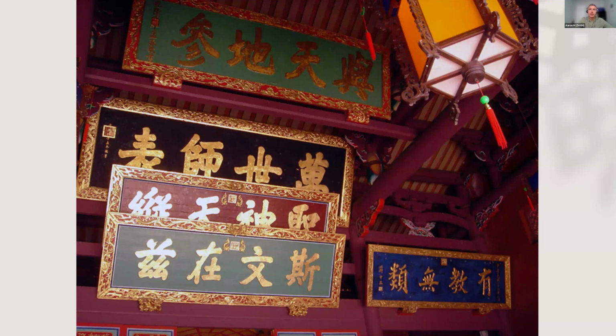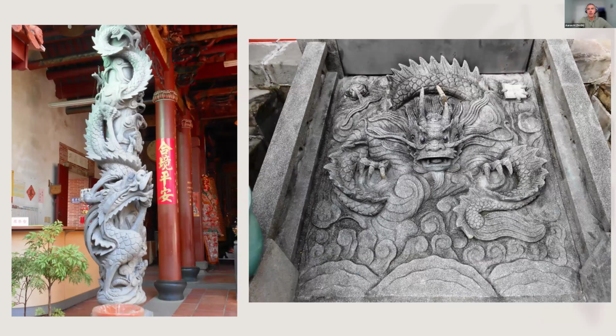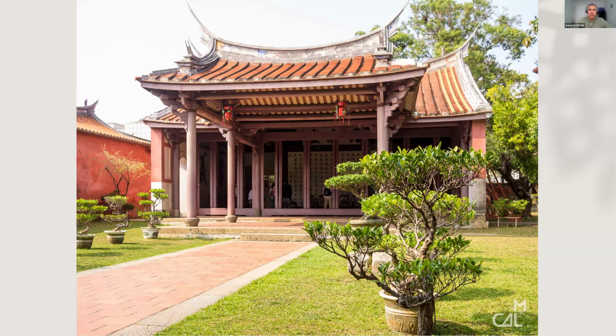So compared to the Japanese shrines built during the colonial era, the Confucius Temple is more intricate, hierarchical, and deeply symbolic. The Japanese Shinto shrines emphasized natural simplicity, but the Confucian Temple expresses moral and social order through its decorative elements and its spatial layout.